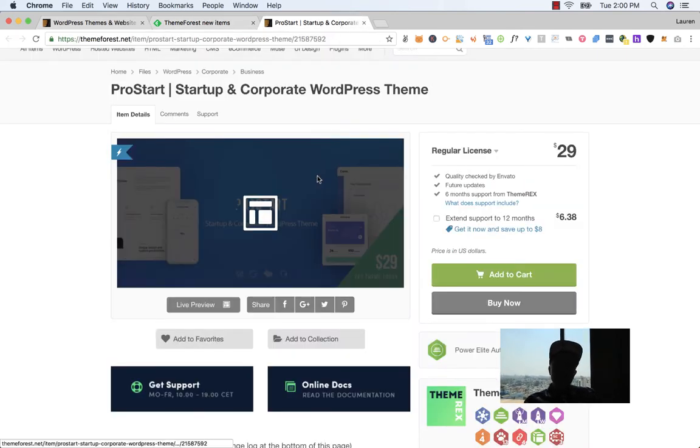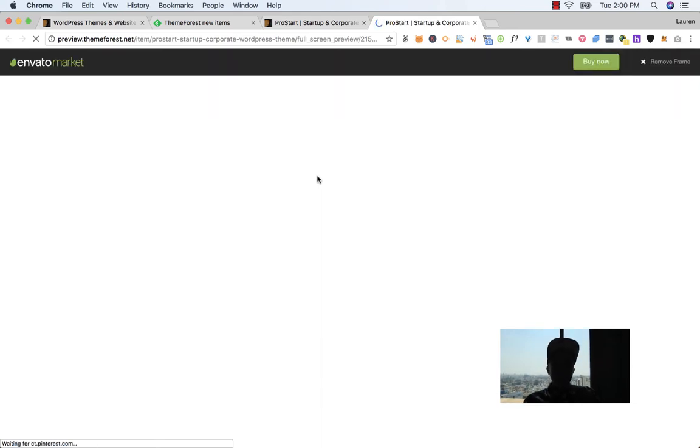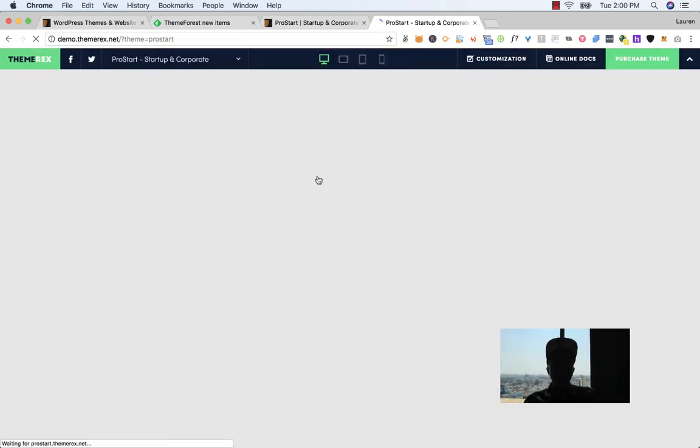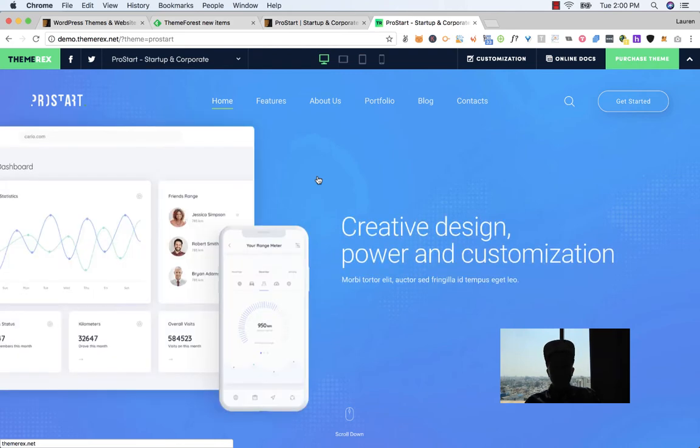I'm intentionally using a theme that I really like. This came out just 2 or 3 days ago. It's called the Prostart Startup Template by ThemeRex. And I like the colors. I like the simplicity. One thing you should note when you're talking about a website, you don't want to buy a theme that does everything. You want to buy a theme that does what you need it to do correctly.